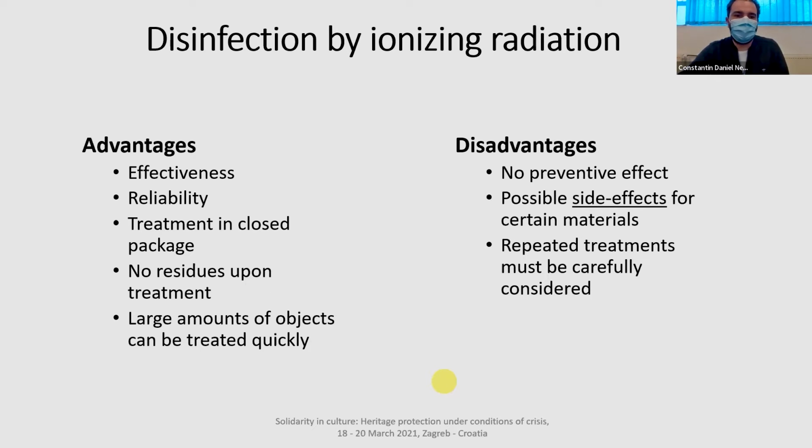There are a lot of advantages, and in my opinion, this is the most important. Large amounts of objects can be treated quickly and in the final package, because this treatment should be seen as a salvation treatment.